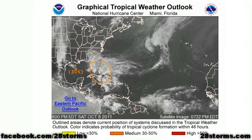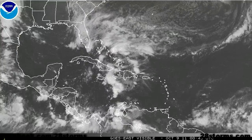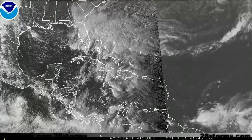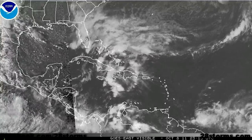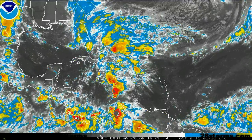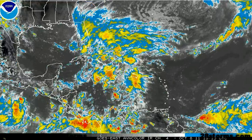Starting first in the Atlantic Basin, the National Hurricane Center has outlined the southwest Bahamas and southeastern Florida. This is where we have a 30% chance of seeing subtropical development within the next 48 hours. This evening's visible and satellite infrared imagery shows that we have much more convection located over Florida and the southwest Atlantic compared to 24 hours ago. However, it is rather disorganized in nature. There are no indications of a surface circulation at this time.